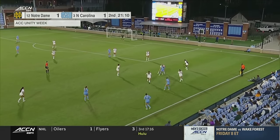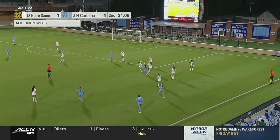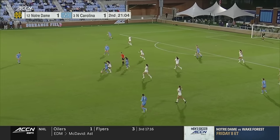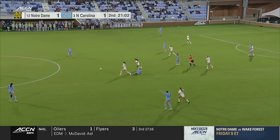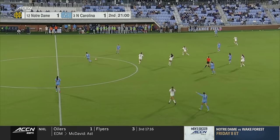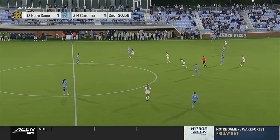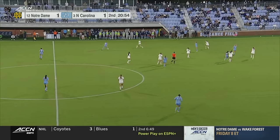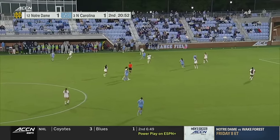All the teams in the ACC right now trying to keep pace with Florida State. Seminoles sitting atop the ACC standings, still unbeaten overall on the season, as are the Tar Heels, but a few more draws in the ledger for North Carolina, who are more points down the standings.